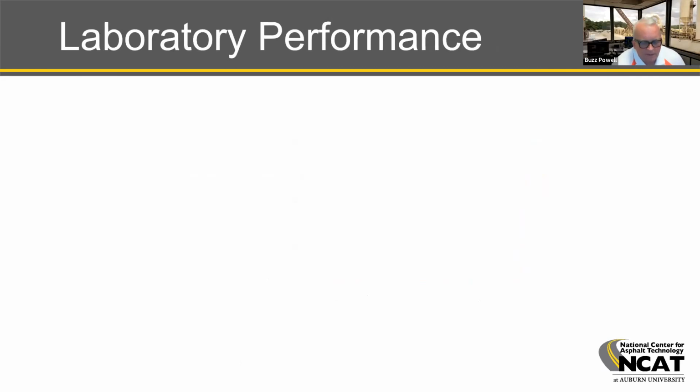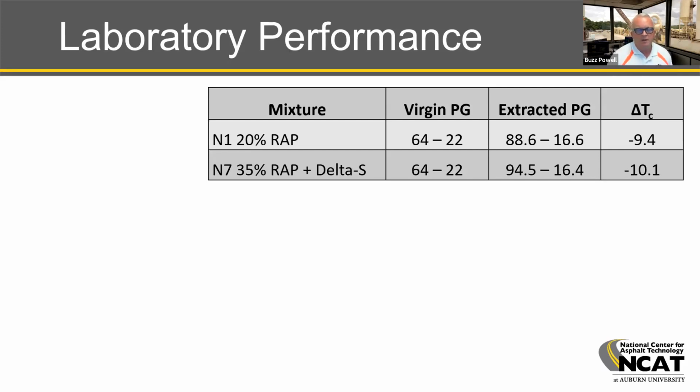All right, thanks, Jason. Before the Delta S mix was placed on the track, we engaged in a pretty extensive laboratory testing process so that collaborative aggregates could have confidence that we were going to have good performance out on the track. And I'm going to talk about the 35% RAP mix, not the original mix that was 20% RAP and 5% post-consumer shingles. We're going to get back to that here in just a little bit. But before we put any mix on the track, the first question was, what dose rate do you use? And the dose rate was based on binder testing that was done. Essentially the target here was to end up with the same Delta Tc for the 35% RAP extracted binder that we got for the 20% RAP extracted binder.